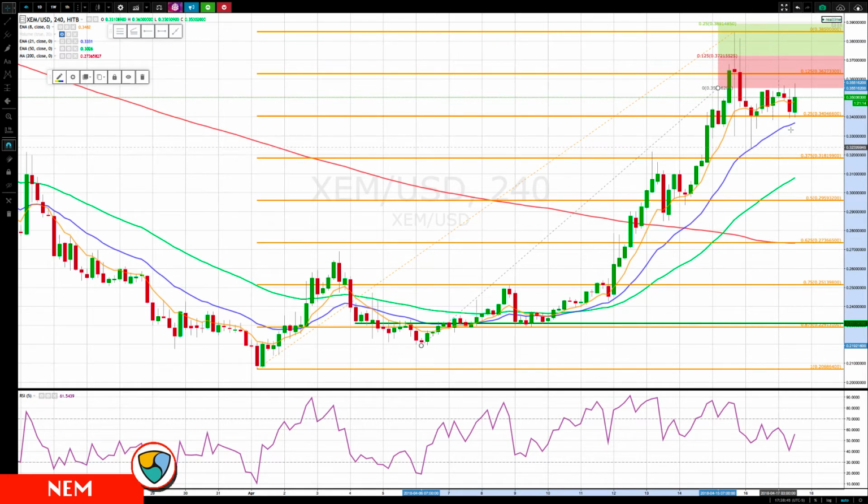Wouldn't be surprised to see us pull back a little more, especially if we get a key move below this 21 with a close, which is coming right now in at 0.3367. Then we'd really be targeting this prior breakout zone. It's 0.309781 level with the rising 50. So that's going to be the next key levels.